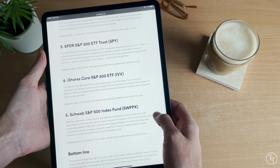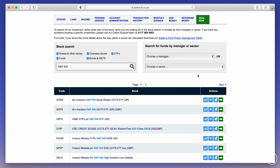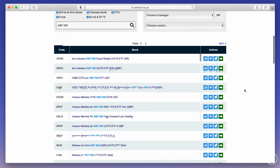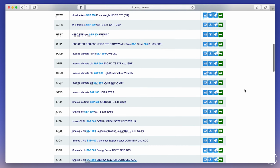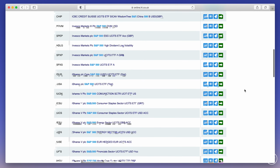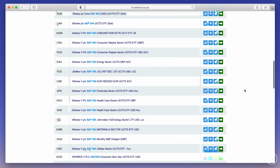So now that we've established you need to invest in an index fund, how do you know which one to invest in? If you go to your investment platform, here we're using Hargreaves Lansdown as an example, and search for S&P 500 in the funds section, there's an overwhelming list of different funds. So how do we know which one to select? Well, there's a number of things to consider here.